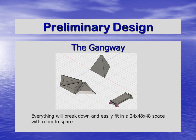Okay, so these are the components all together. Altogether, everything will break down and easily fit in a 24 by 48 by 48 inch space with room to spare. And the way this works, these gangways are 3 inches thick and 40 inches long. So you could store those in this space first, and they would stack up, if you had 3 of them, to 9 inches high in the space that you have.